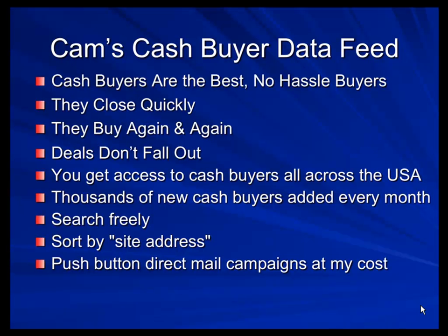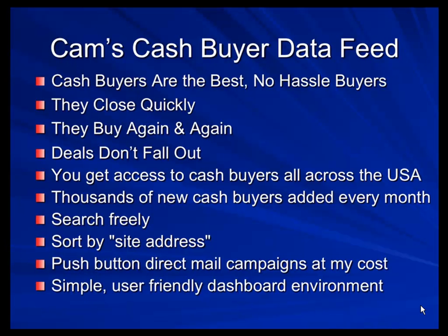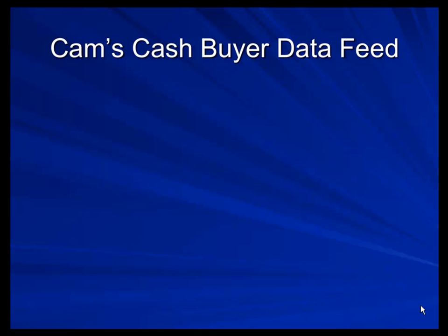And I'm telling you, if I had this when I started years ago, oh my gosh, I wish I knew me then. Seriously. And this is presented to you in a simple push button, user-friendly dashboard environment so that you can access the data, these cash buyers, anywhere you want, anywhere in the USA, very simply and easily. And I'm telling you, having this information available to you is like having gold at your fingertips.